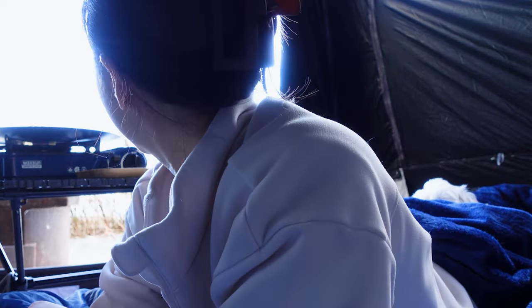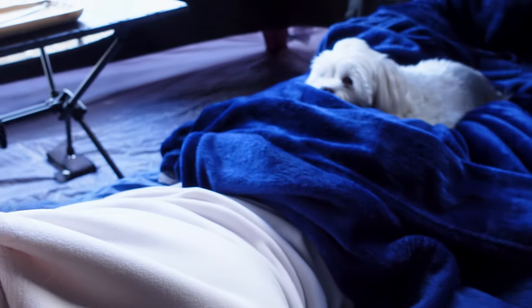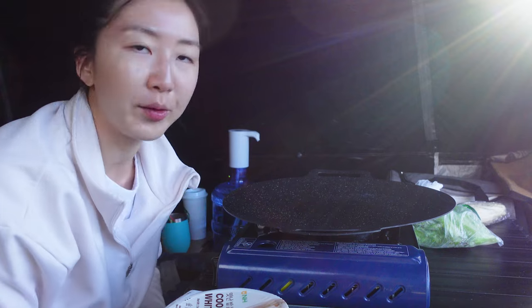And I actually have some downtime to read. And I don't even know what time it is, but the sun sets a little bit later now. It's 5:30 to 6. And so I have even more daylight to enjoy the sunshine. Yeah, and there's Lucky just lying on my butt. Lucky, are you comfortable? So I've taken a little bit of a break and now I'm going to make dinner.